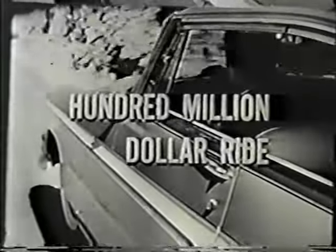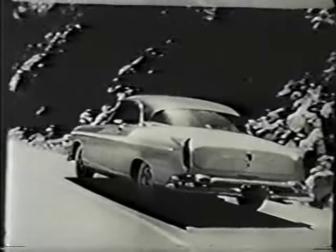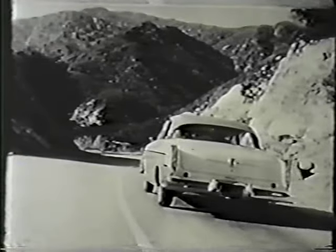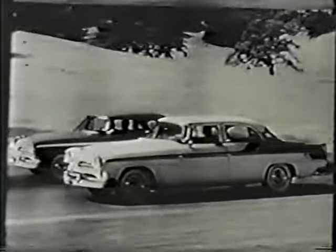Take the $100 million ride in this car with the $100 million look. Feel the unmatched power of Chrysler's mighty V8 engine. The silky smooth acceleration of Chrysler's PowerFlite transmission. See the majestic view through Chrysler's super scenic windshield. Experience the perfect control of Chrysler's full-time power steering. And the total assurance you get from Chrysler's power brakes. Take this $100 million ride and buy your Chrysler now.